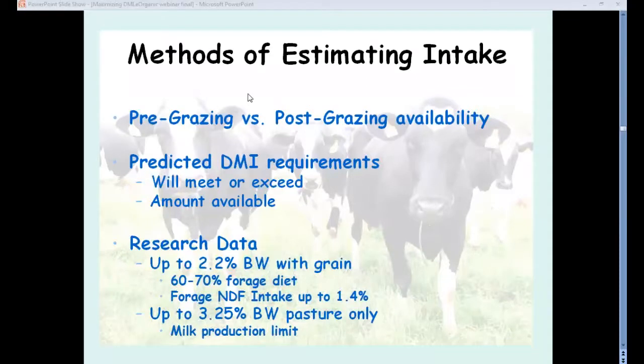Yeah. Okay. What I was saying is that the methods of estimating intake that we can use really are just estimates. If anybody has attended other meetings or webinars related to the new pasture rule, that is the way they're saying to calculate your pasture intake, because it is so difficult to get a hold of. But if you can take a pre-grazing availability measurement of how much is in your pasture, you can also go out after they're done grazing and estimate how much is left behind, and by subtraction you can come up with an intake estimate.